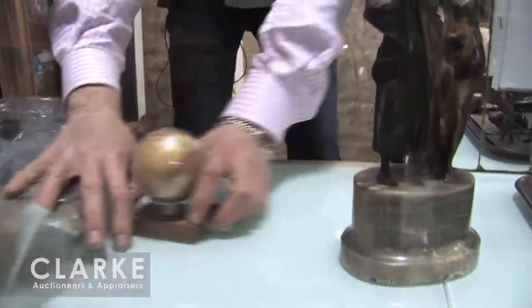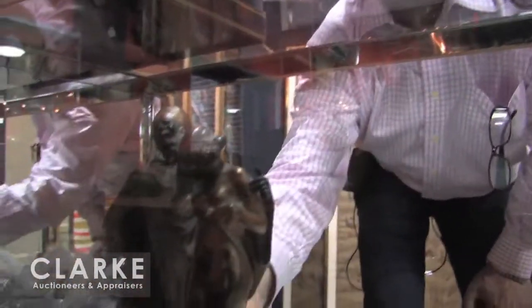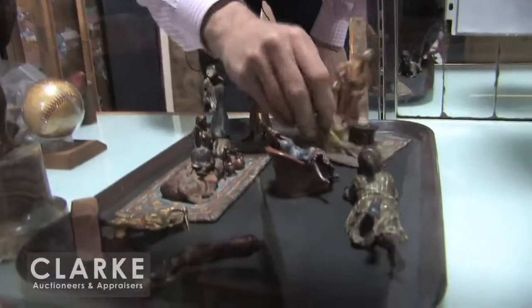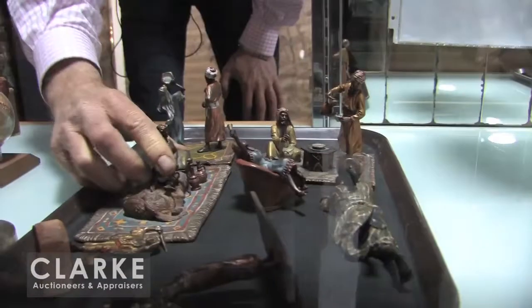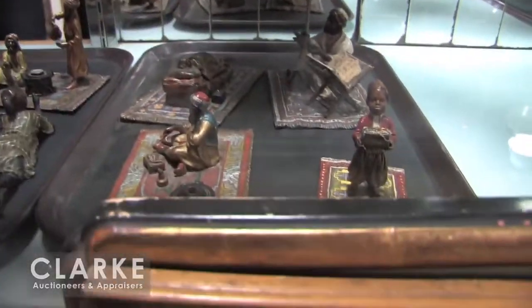And in this showcase, Steve, a good collection of Austrian bronzes. Most of them are signed Bergman. I hope you can see the detail through the glass. Some being sold individually, some being sold in lots. Here's 4 more. You can see the details on our website.